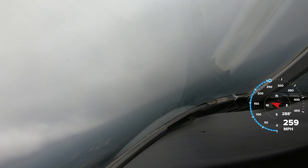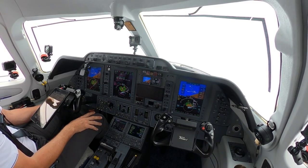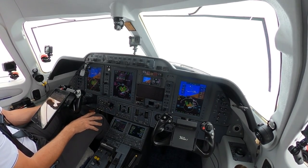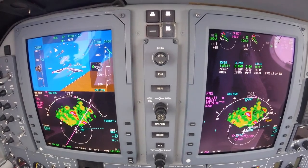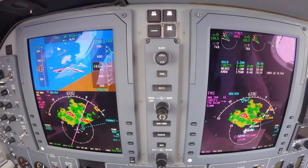390 Golf Mike, contact Indy Altimeter 2987. There's a line of thunderstorms from Illinois to Pennsylvania, light to moderate weather. Are you aware of that? Affirmative, 390 Golf Mike. And there are some areas of severe weather also. Gotcha. Southwest 2257, fly heading 330, vector final approach course, maintain 3000.